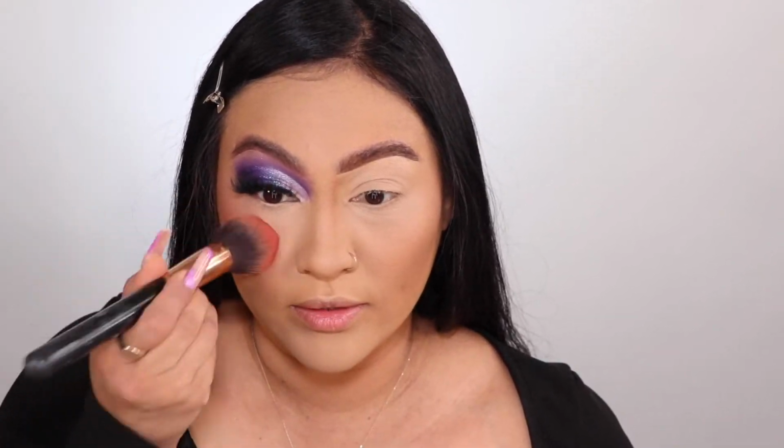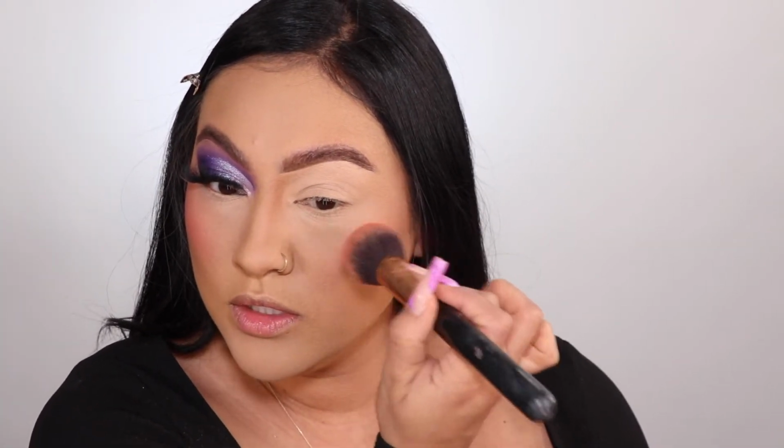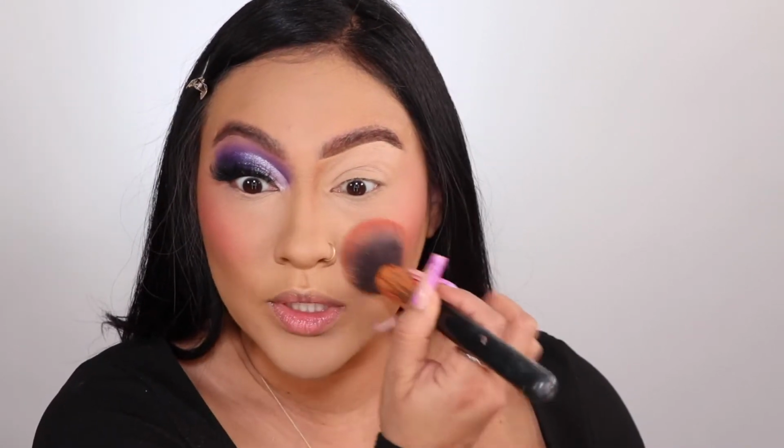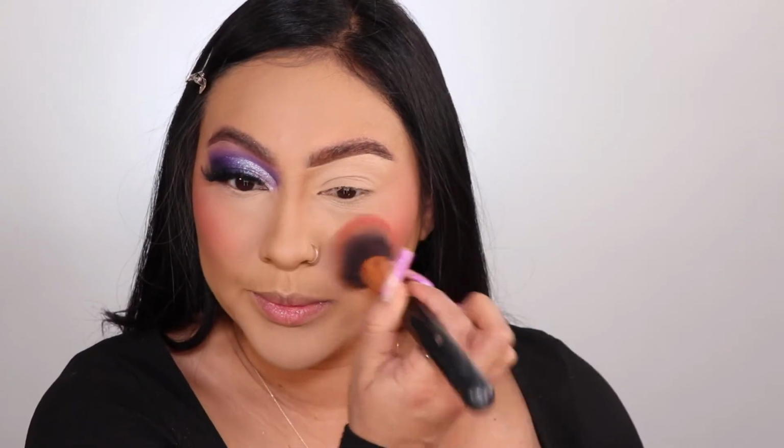Voy a usar esta paleta de Patrick Ta y es de blush. Y está bien bonito. Voy a colar. Este color es bien, bien fuerte y está bonito, pero ahorita voy a usar mi polvo para que no esté así tan pigmented. So I'm going to use this. And it is pigmented, girl. She's pigmented. Pretty pigmented. Really pigmented.